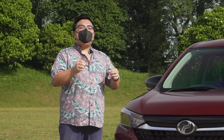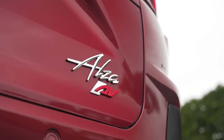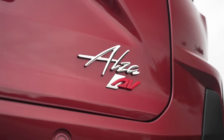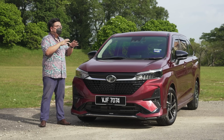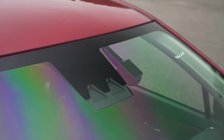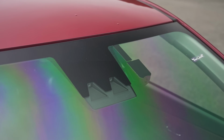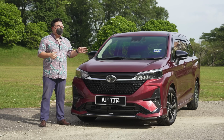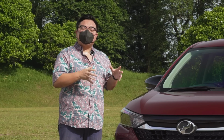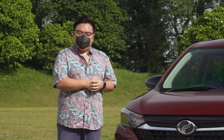If you can, I would highly suggest you go for either the 68,000 ringgit Alza H or the 75,000 ringgit Alza AV. But thankfully, whichever variant you choose, you get a very high standard of safety because Perodua is now fitting its active safety system, or ASAS, as standard across the range. Even the basic version gets AEB and all that. That is such fantastic news for car buyers in Malaysia. Now, Proton, it's time to take note.